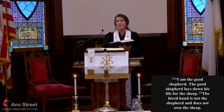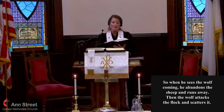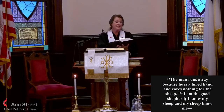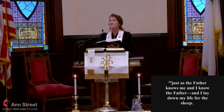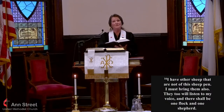I am the good shepherd. The good shepherd lays down his life for the sheep. The hired hand is not the shepherd who owns the sheep. So when he sees the wolf coming, he abandons the sheep and runs away. Then the wolf attacks the flock and scatters it. The man runs away because he is a hired hand and cares nothing for the sheep. I'm the good shepherd. I know my sheep, and my sheep know me. Just as the Father knows me, and I know the Father, and I lay down my life for the sheep.